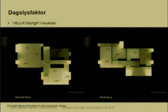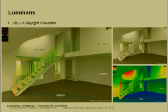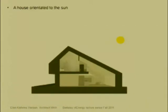And of course we also use tools to analyze the daylight. VELUX has a daylight visualizer you can download for free and put in your 3D visualization. And it's so easy to use, and it's so valuable because you can change things in the model and very easily see how it will change the experience of the space, and of course how much daylight you get. And in this house, of course, daylight was an important issue.